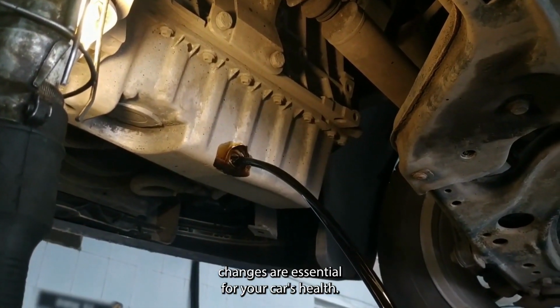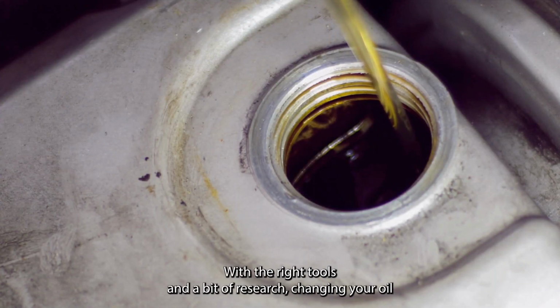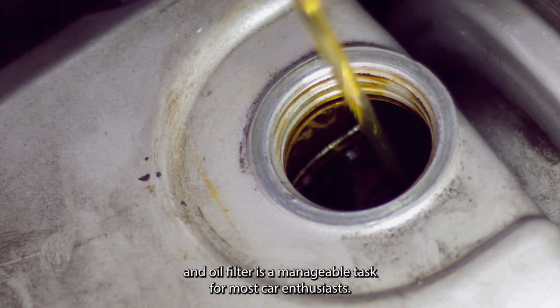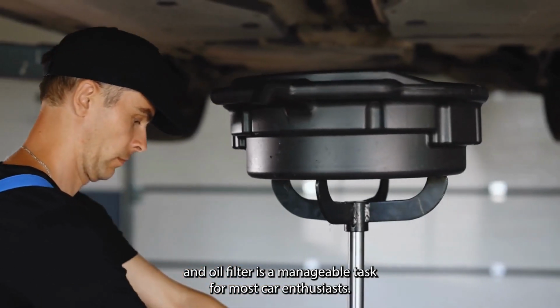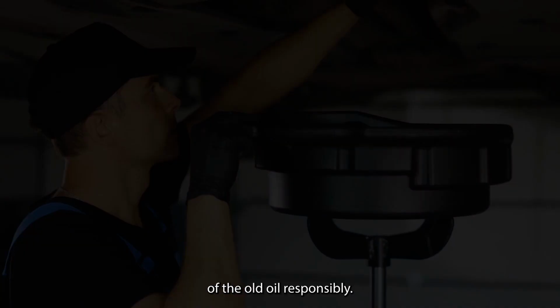Regular oil changes are essential for your car's health. With the right tools and a bit of research, changing your oil and oil filter is a manageable task for most car enthusiasts. Just make sure to dispose of the old oil responsibly.